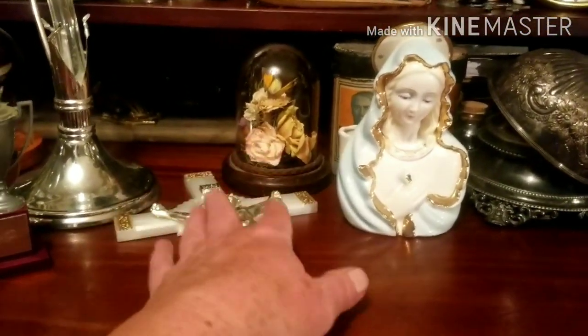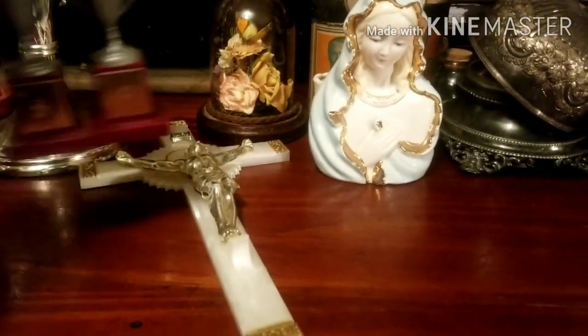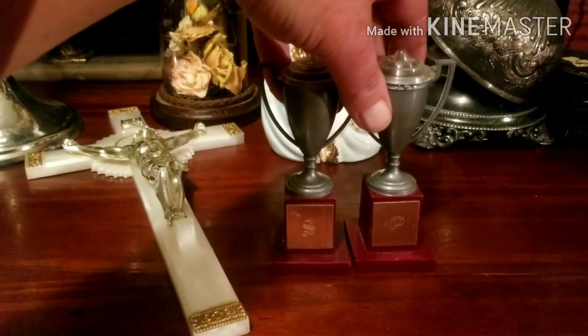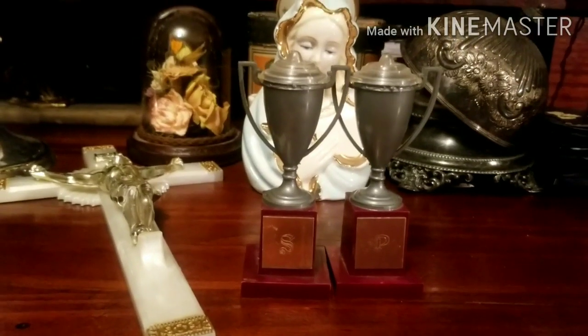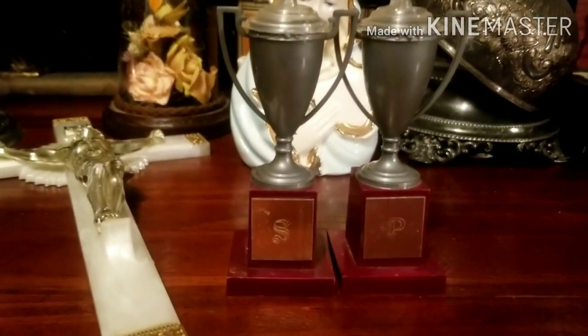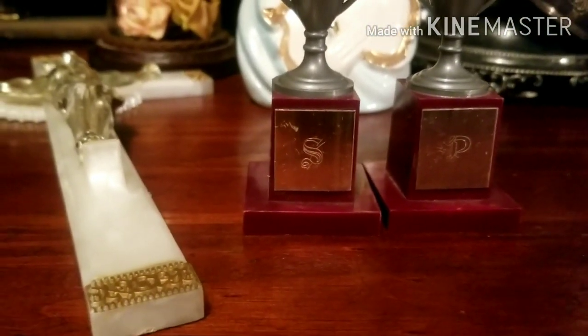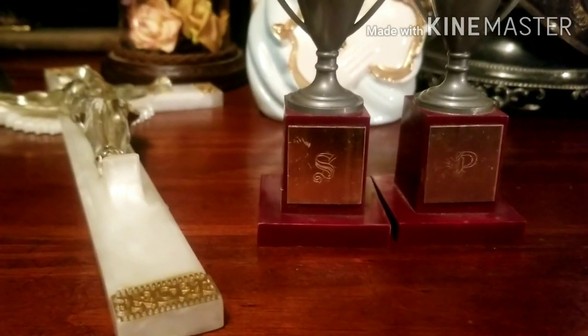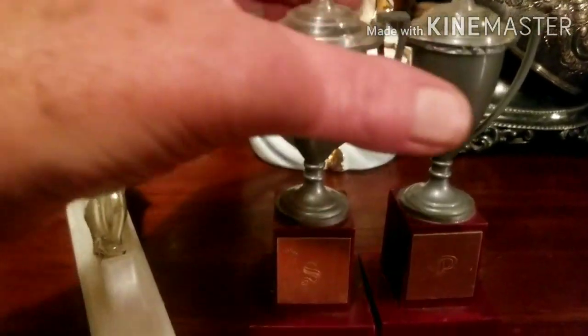Let's see. What else did I get? Oh, these are cool. They're different, that's for sure, because I've never seen anything like it. But we have vintage-looking trophy-like cups that are salt and pepper shakers. And they're all plastic, but the front plate is like a metal on there. And the one's engraved S and the other one's engraved P. The only thing I found wrong with it is, which one is it? Well, fudge. Now I can't find it.